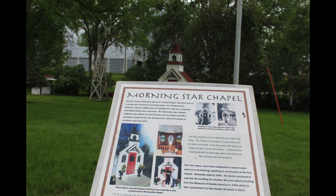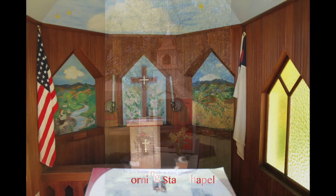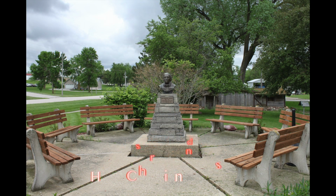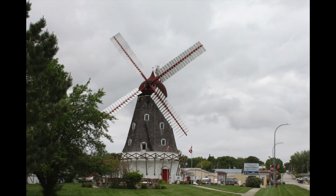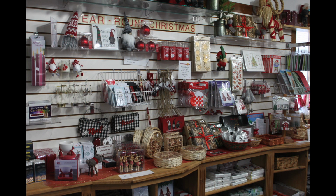Continue along the interpretive path to see the tiny Morning Star Chapel, the Ebeltoft village, built by Danish immigrants, and a bust of the famed Danish storyteller Hans Christian Andersen. The Windmill Museum is a non-profit organization and all of this work was completed through community support and generous donations. The proceeds from the gift shop support the programs and daily upkeep of the Windmill Museum.